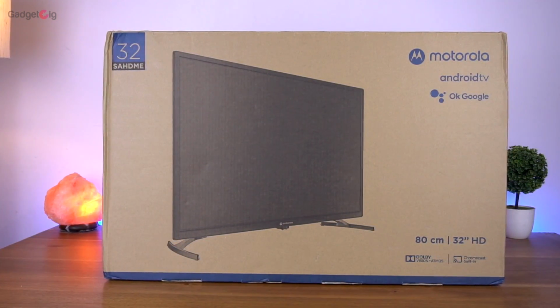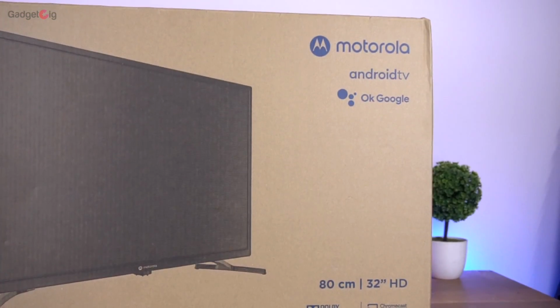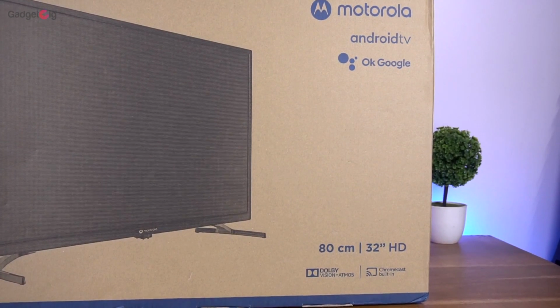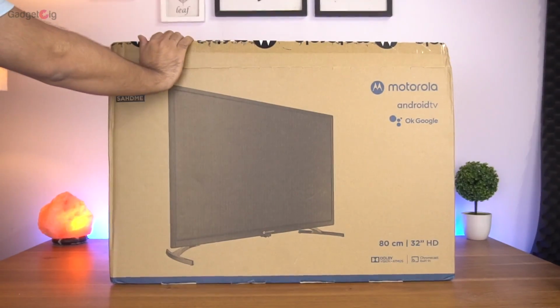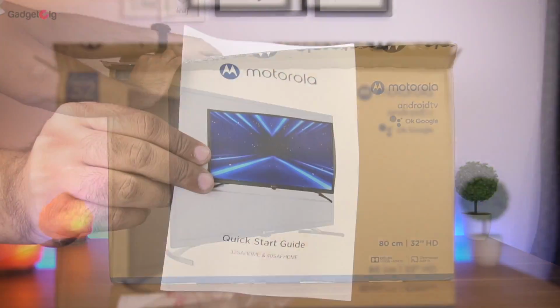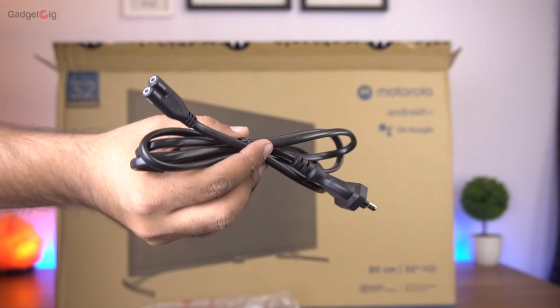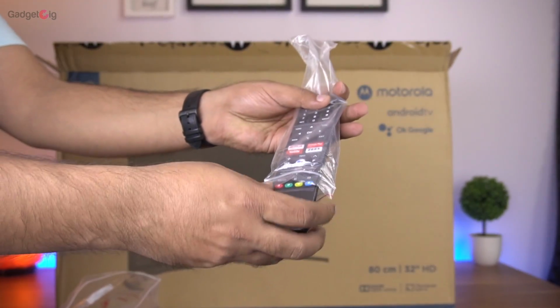In the front of the box we have the model name and the picture of the product. And here you can see it's a 32-inch Android TV with Dolby Atmos and Dolby Vision support. And you also get the built-in Chromecast. Now let's open the box and see the content. So first we get the user guide and a base installation guide. Then in the box we get the power cord, audio video converter cable, and here is the remote controller.